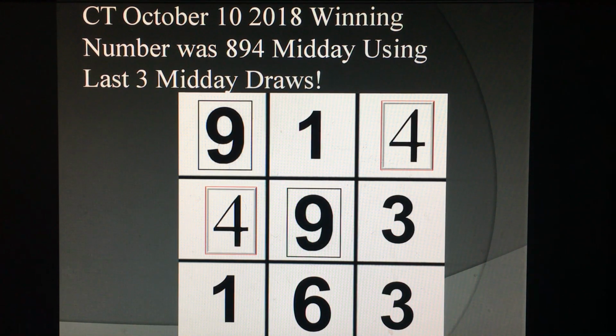And the reason I used the last three draws for New York in my last video is because New York's past draws are organized by midday, evening, midday, evening. It's organized by three consecutive draws, but for Connecticut, it's organized by the past three midday draws and the past evening draws. So it wasn't organized by midday, evening.